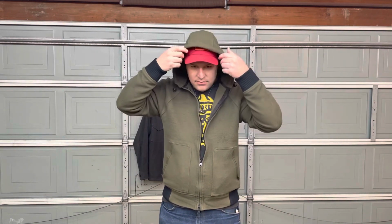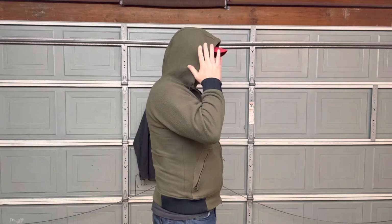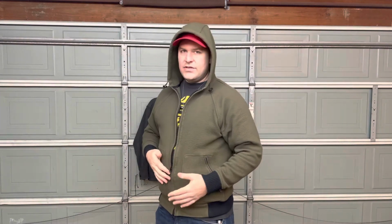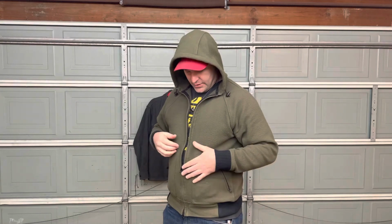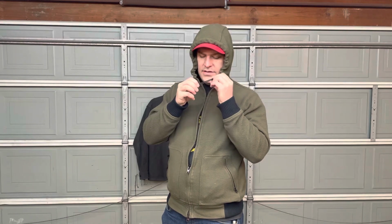We have a hood. Obviously, it's a hoodie. It's a good size hood. It's not super huge, but it's big enough to, you know, block some elements from the sides. And especially if you're wearing any kind of a ball cap, you know, that always helps under a hood, at least in my experience. And then you have draw cords here, so you can cinch the hood down if you want, the little slides.